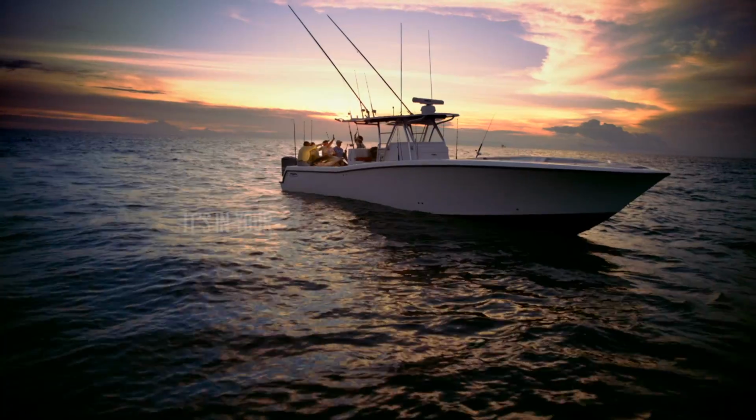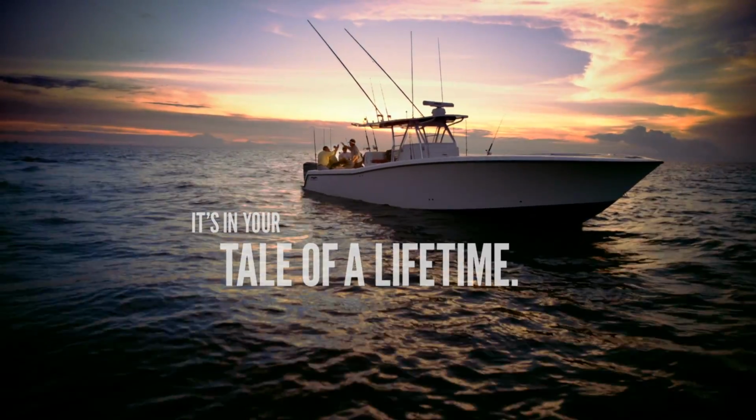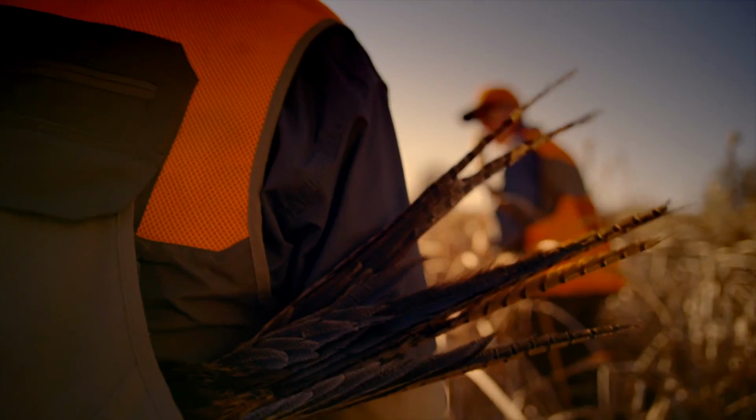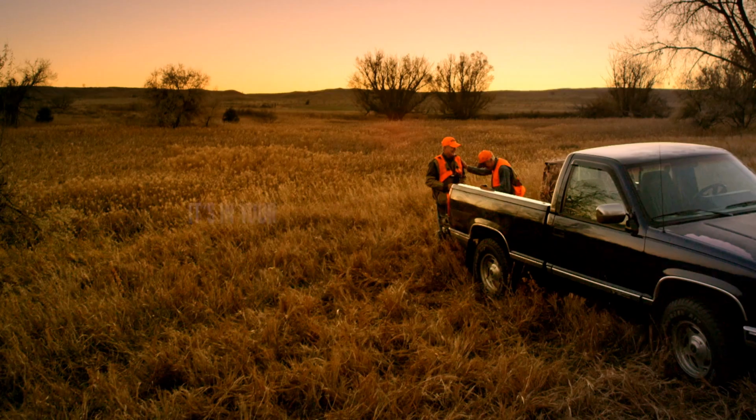Fish on! Come on, get together. Yeah, right.